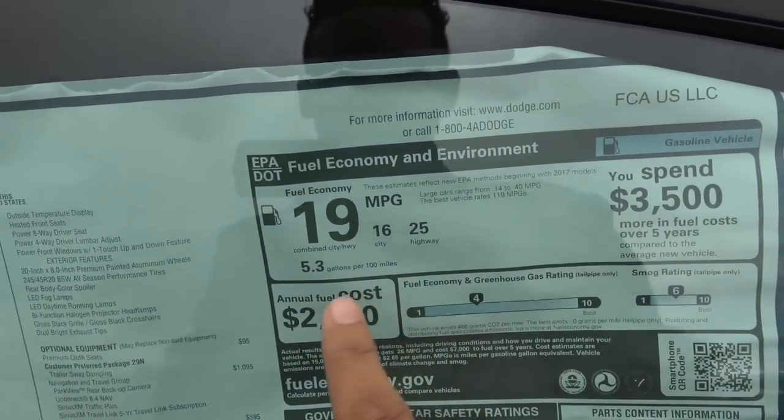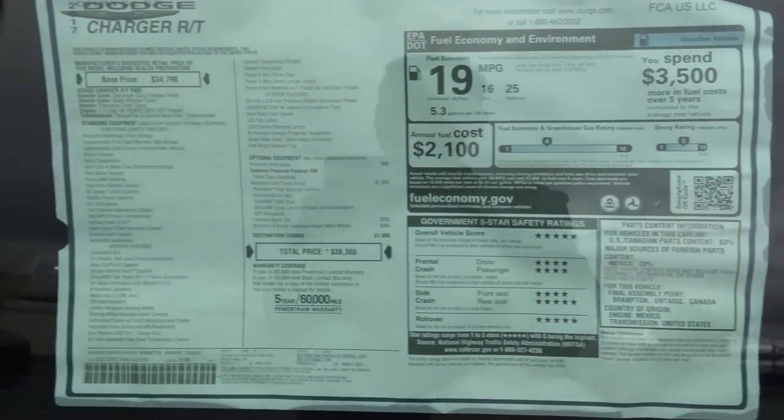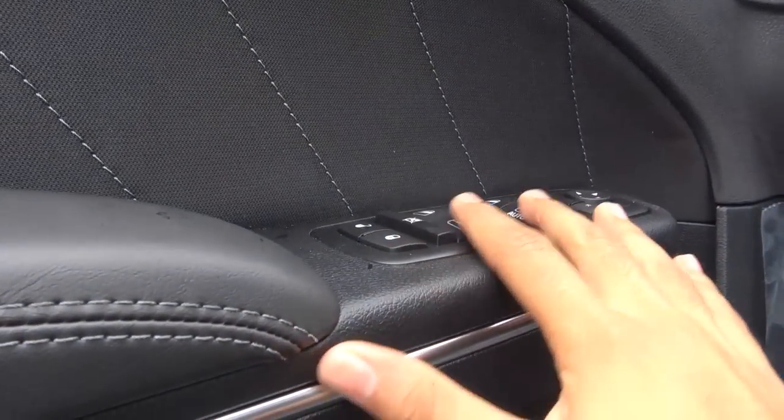EPA estimates, like I said, you're looking at 16 in the city and 25 on the highway. Total vehicle price is $38,365. Of course, you have all of your basic power necessities, including power door locks, power windows, and your power mirrors.